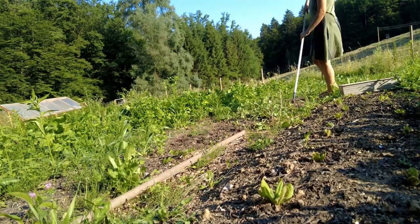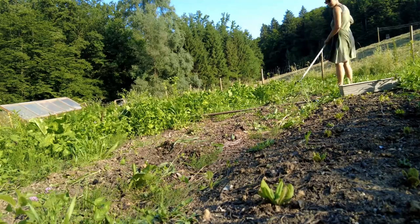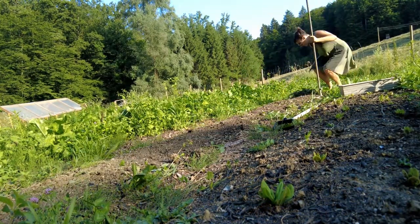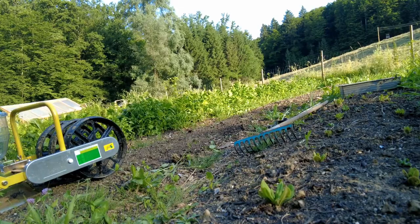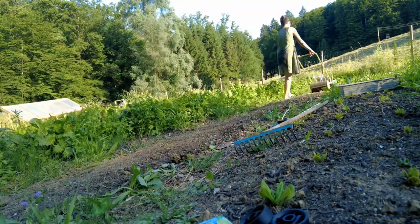Some beds were ready for the next vegetables, as they were already empty. Here you can see me preparing and reseeding one of these empty beds. I recently realized that I've been calling the seeding machine a sowing machine in all the previous videos. I might be a little embarrassed about that.